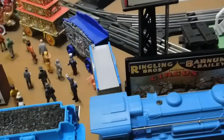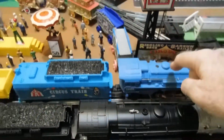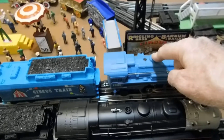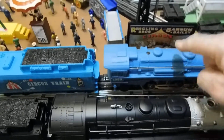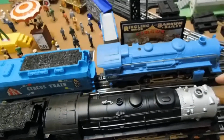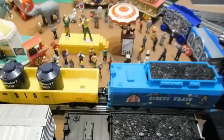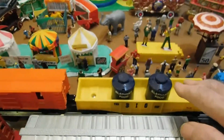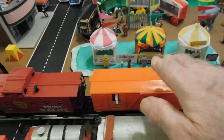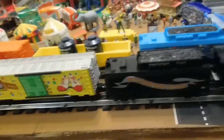Alrighty, what we have for trains is, now I think in a previous video I referred to this Lionel engine as a 242 Columbia. Wrong, I was wrong. It's a 442 Atlantic. I probably just didn't see that extra set of wheels in the front, but this is a 442 Atlantic. And this set here is straight out of the box, Sears 1989 circus set.